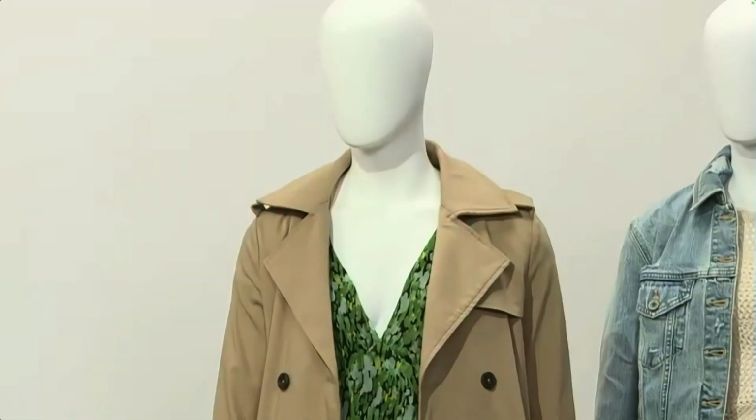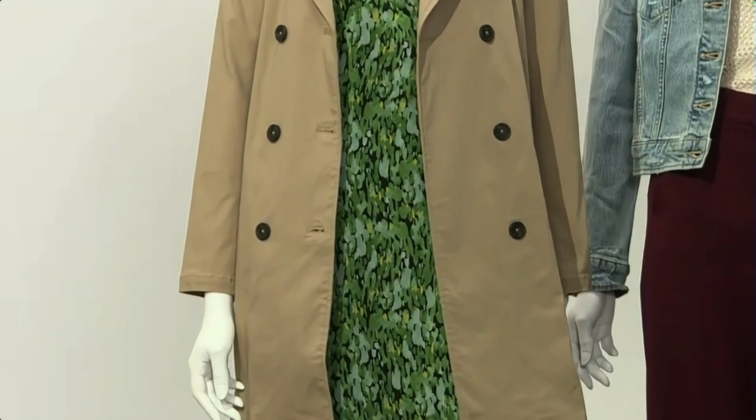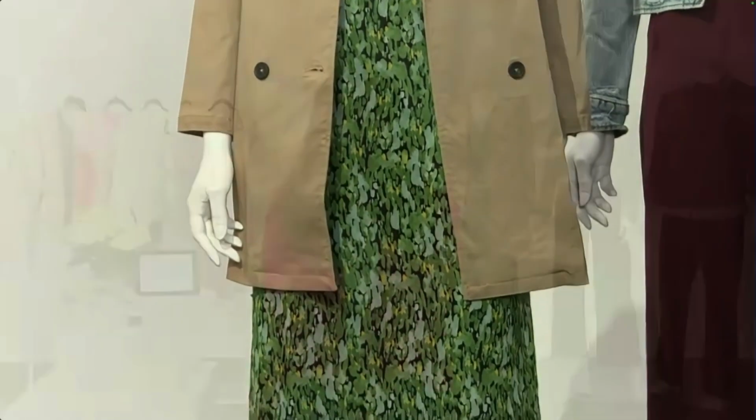First, I want you to get a classical trench coat. This is a perfect spring wardrobe staple. It keeps you stylish, warm, and dry, no matter what the forecast predicts.